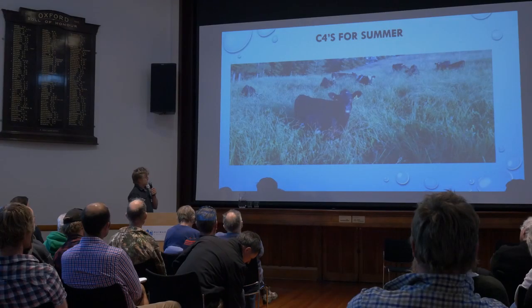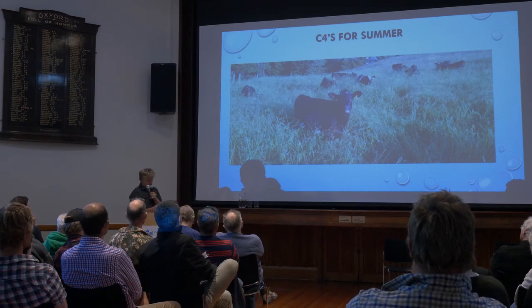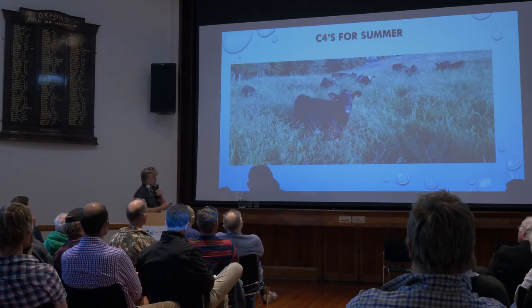The paspalum here is quite low in protein, so in a lot of areas where the paspalum's strong, I've come through with a drill where I could and put some red clover in to increase the protein level. But this stuff, like all C4s, grows extremely quickly if you've got that summer moisture. So this would have had ewes and lambs on over the spring, get fairly short, and then a bit of moisture in December, it'll all just explode out of the ground.